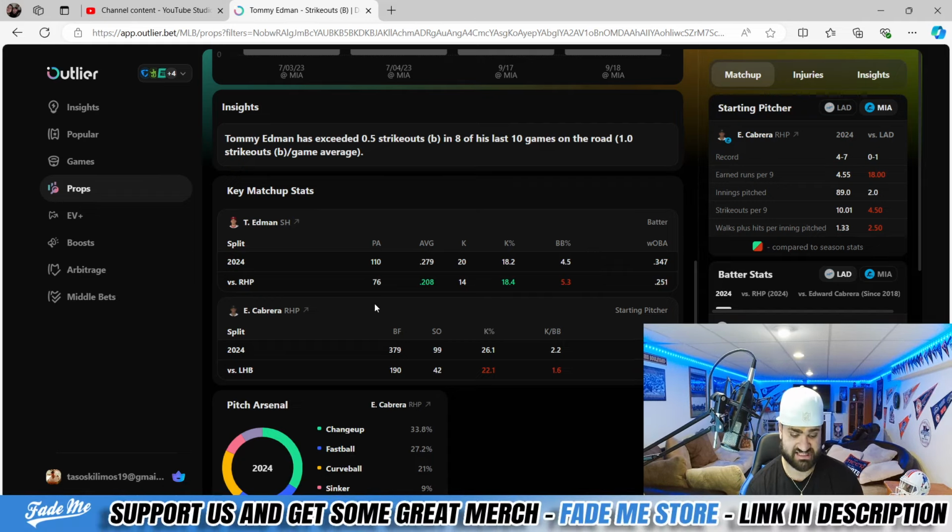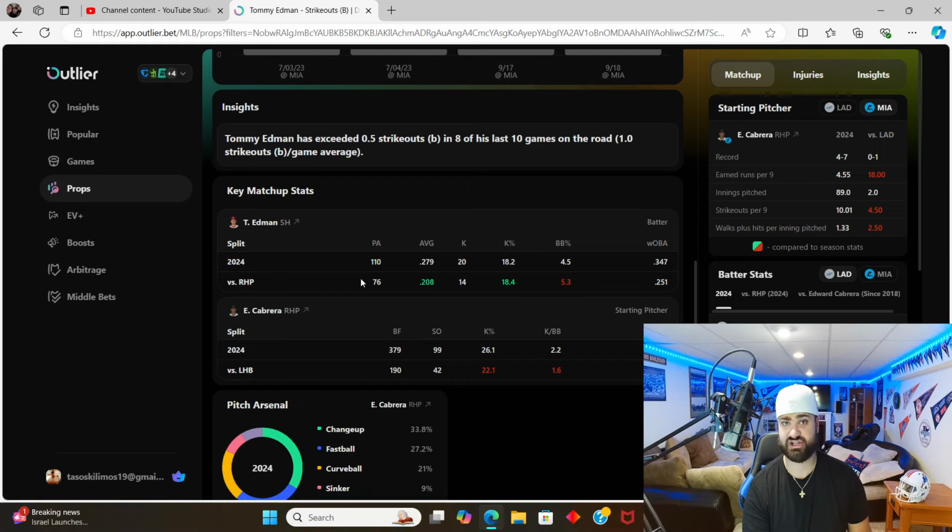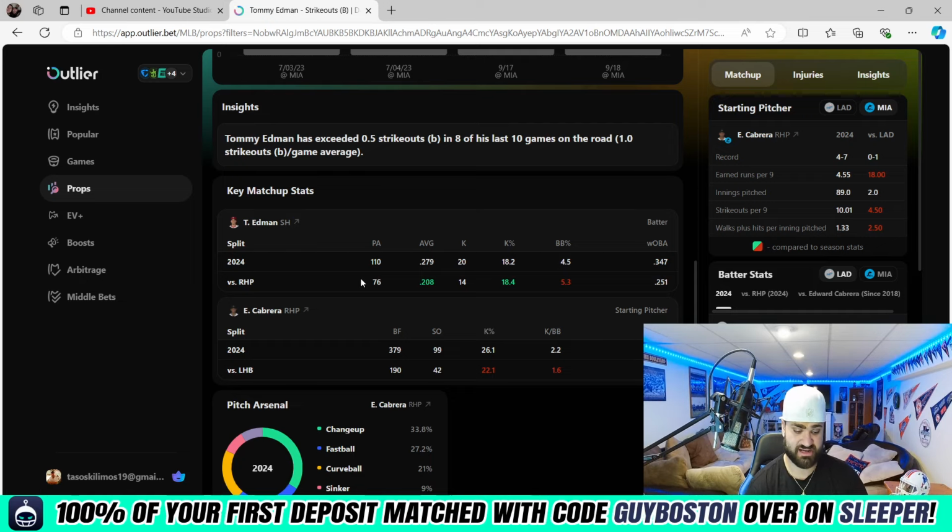Again, smaller sample size, 76 plate appearances, but that means that versus lefties, he's absolutely crushing it. But again, matchup versus a left-handed pitcher, right-handed pitchers here, so pretty good matchup there. And that 18.4% strikeout rate is pretty high.